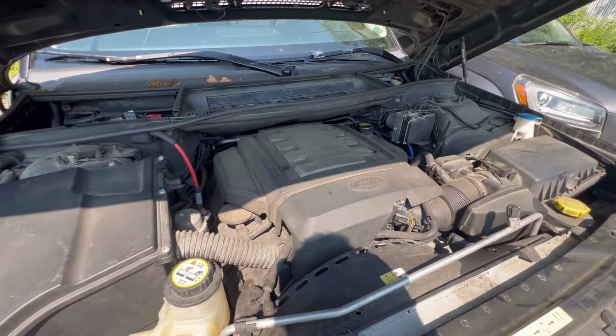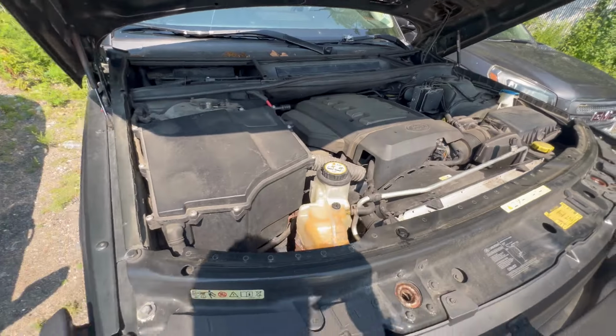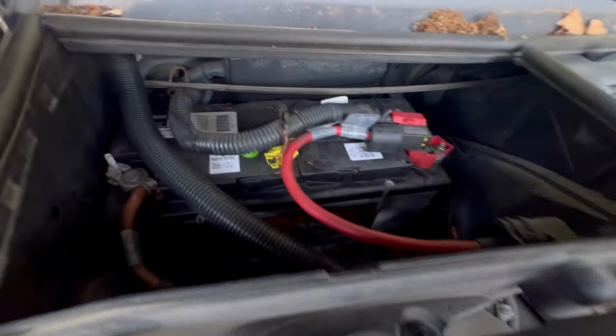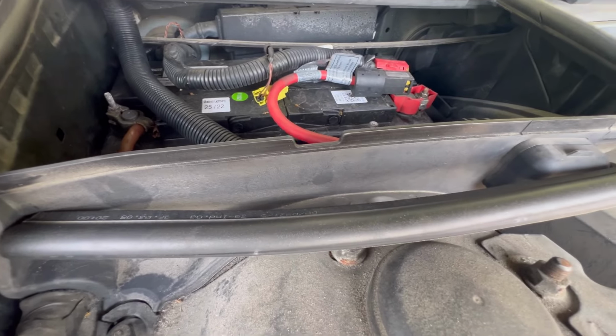2, 4, 6, 8. So that's a V8 right there. It's not supercharged or anything. We have a brand new battery made in Germany.